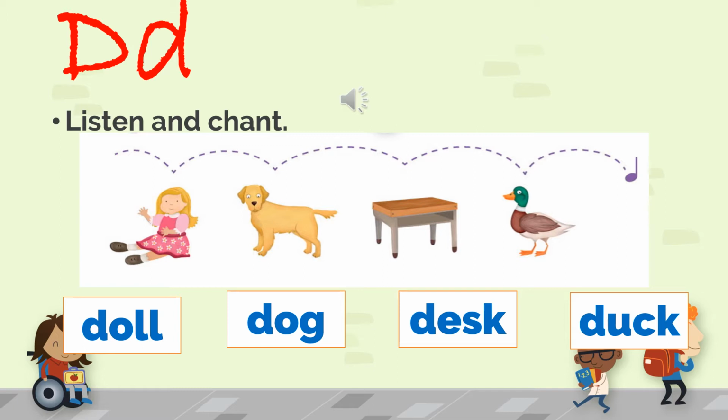Dog, desk, duck. Doll, dog, desk, duck. Doll, dog, desk, duck. A doll, a dog, a doll, a dog. A desk, a duck. A desk, a duck.